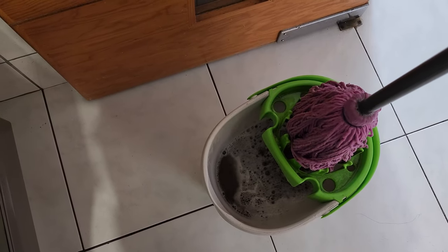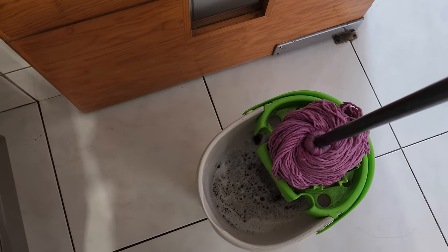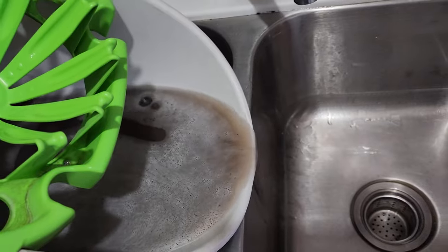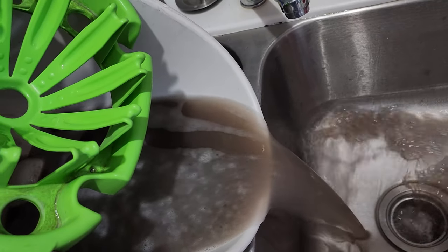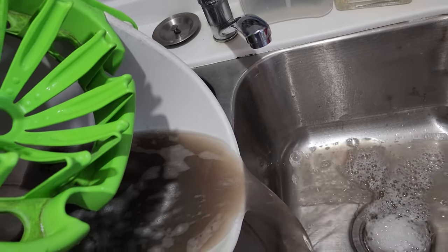Look how dark that water is now. I'm on the last part here in the kitchen. This is the color of the water. This is two days worth of dirt.